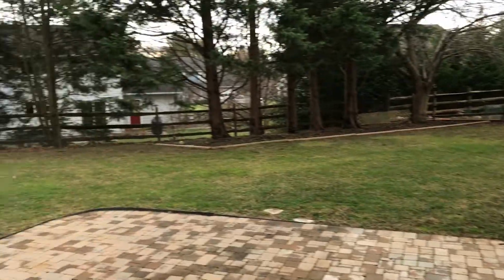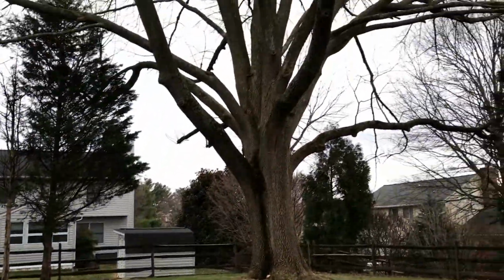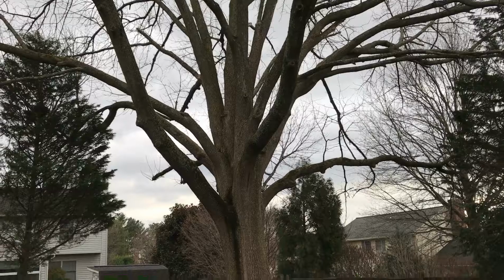And then we have a magnificent, huge yard. And my client prides himself upon this beautiful tree in the backyard.